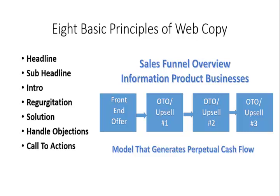And of course, you're going to have one or many calls to action. In other words, you want to make sure that you're telling the buyer, hey, this is what you need to do. You need to go to the buy button now. Give them specific directions as to what you want them to do. And of course, your sales letter can often include a PS, a postscript at the end of the letter.